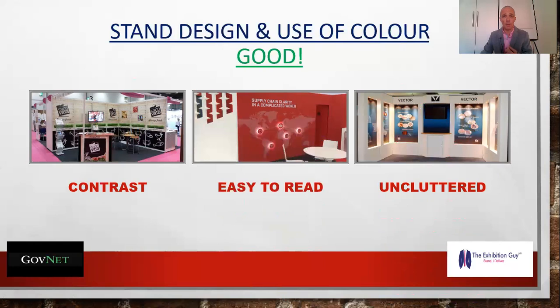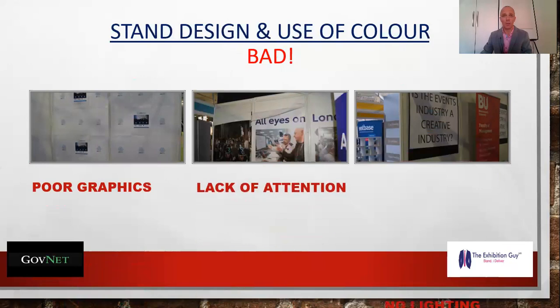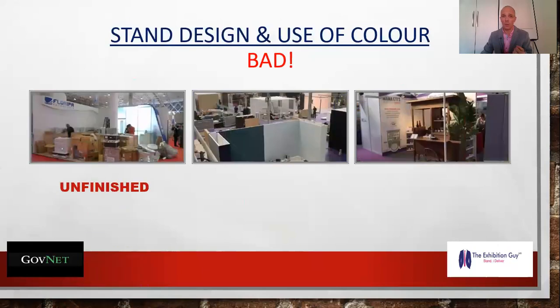So keep these in mind, because you don't want to fall into the trap of bad stand design, which is bad, poor graphics, lack of attention to detail, or no lighting. These representations are not good for a stand at an exhibition, and they won't encourage people to stop. We look at the unfinished stand, the cluttered stand, and even worse, the obstacle course, where people can't even get into it. I see it time and time again where people put so many products and so much furniture on the stand that there's no room for visitors.